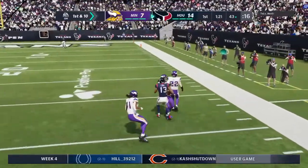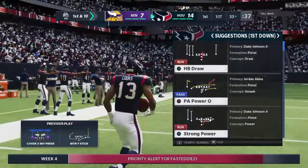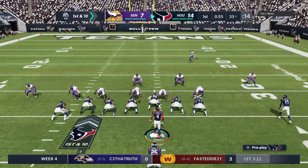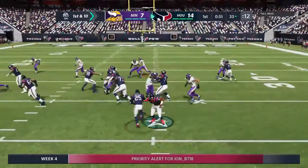It's hauled in by Brandon Cooks. And he's going to get this all the way down inside the 35. That one goes for 24 yards. Back-to-back good plays have him on the move on 1st down.